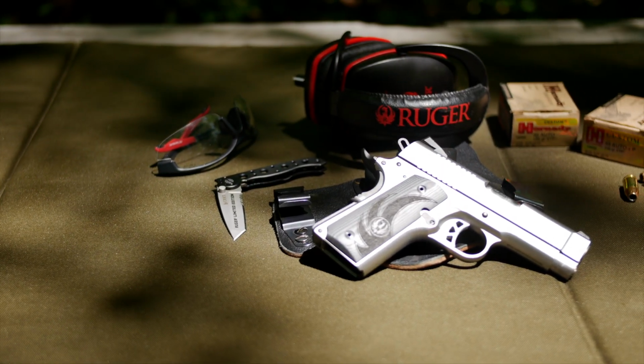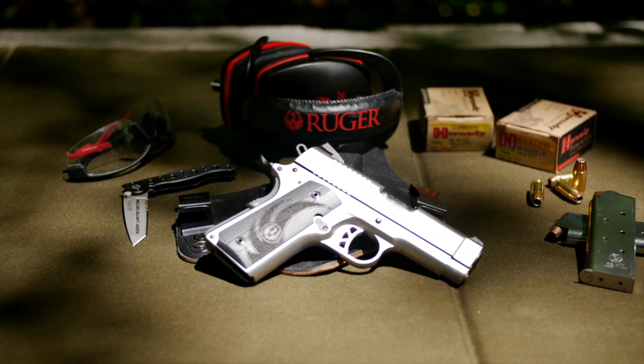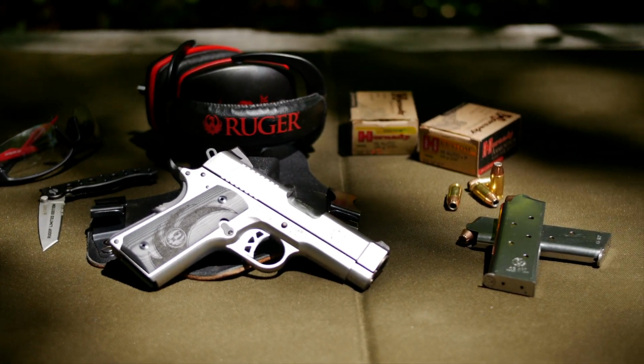So this Ruger SR1911 officer style with a steel frame in .45 Auto is available now at your local firearms retailer. You should check it out.